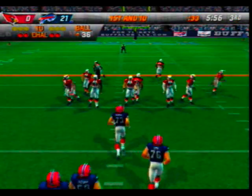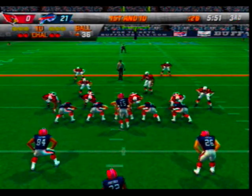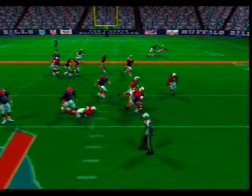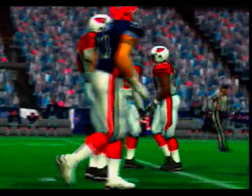First and 10. Ball on the 36-yard line. Let's go! Arizona using three linebackers. Tosses it out to the right. They'll spot this one at the 43. He records his third tackle of the game.